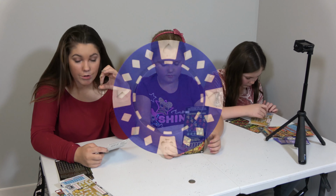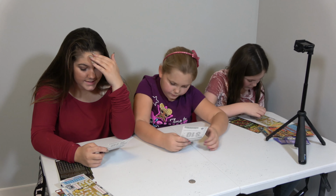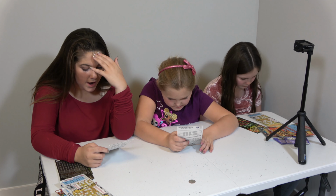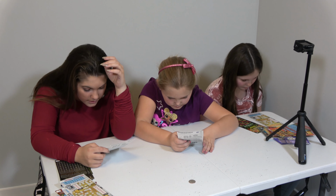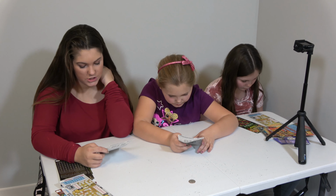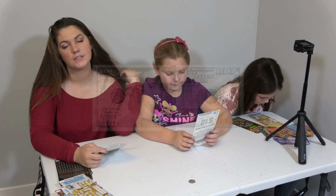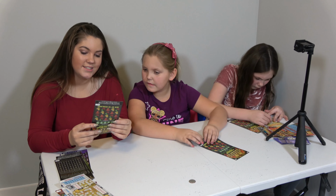Get one of those poker chip symbols, win that prize instantly. Get a money symbol and win five times the prize shown. Get a load of cash symbol, win 10 times the prize shown. Get a $100 bill symbol, win $100 instantly. Must be 18 and older.